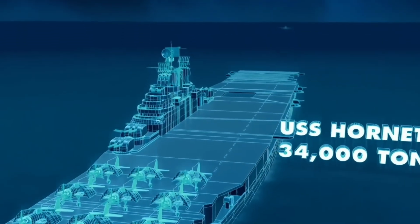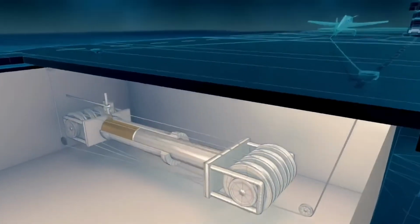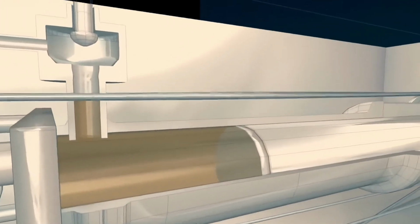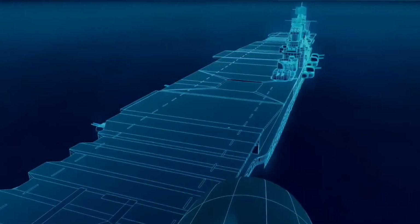However, landing on the carrier at sea required highly skilled pilots, and accidents caused by pilot errors were common. To address this, engineers installed an arresting gear below the deck. It used hydraulic cylinders and pulley devices to suppress the kinetic energy generated during aircraft landings. With takeoff and landing issues resolved, the aircraft carrier's deck became the primary target for enemy bombers.